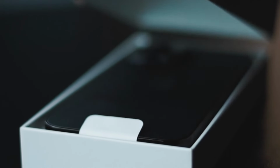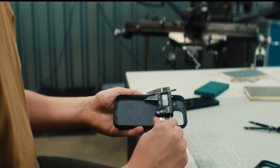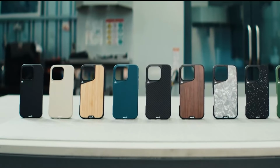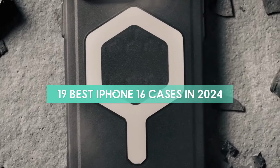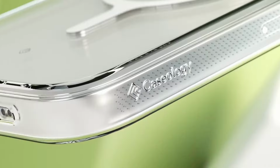As the latest iPhone 16 series hits the market, the quest for the perfect case begins. We've covered a diverse selection of options, including luxury leather options, rugged protection, budget-friendly choices, and unique designs. Whether you're seeking style, durability, or functionality, this guide has something for everyone.